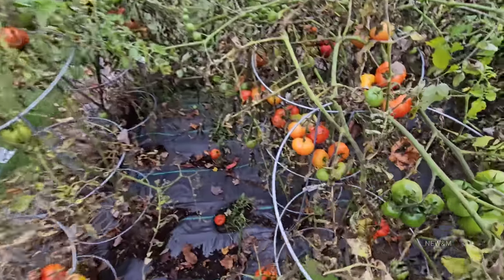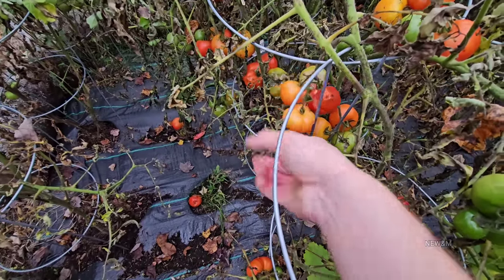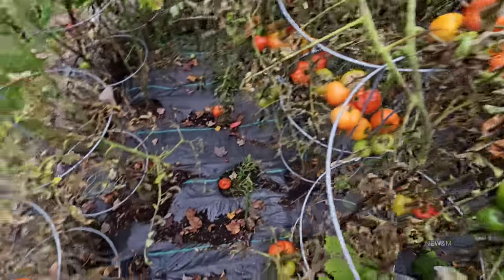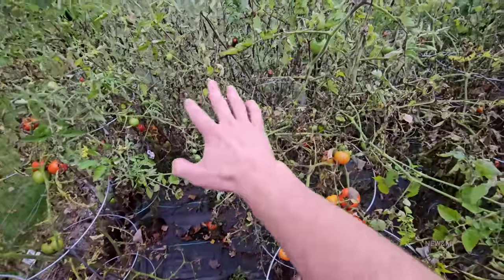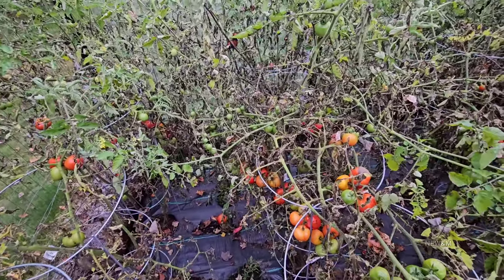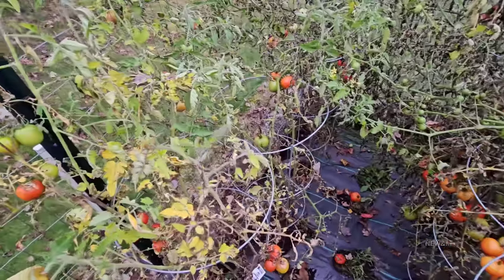Right here, there's more tomatoes. See, these ones I should pick that are good. These ones are rotten, and wow, there's fruit flies all over me that are eating this. It actually smells in here from all the rotten ones. But you see the top, it kind of looks like a frost hit, but I think it's more of a fungus or something because it is just a little isolated area of them.